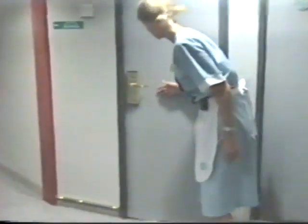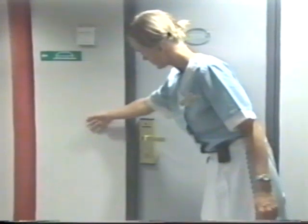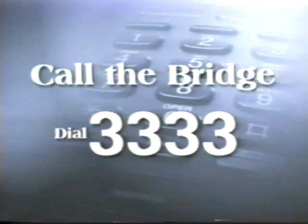If you should see smoke coming from under a door, do not attempt to open it. Touch the door frame and the walls to test for heat. Do not open the door. And report what you've observed immediately to the bridge. Call 3333. All emergencies should be reported to the bridge immediately.